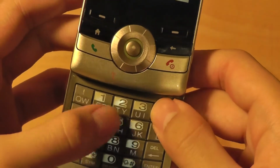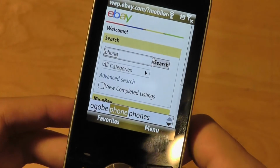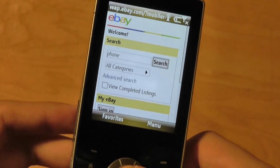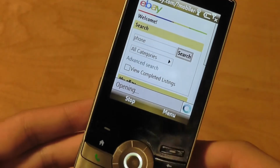So just taking a look at the general keyboard, if I wanted to search something, let's try typing phone. You can see that basically I would type 2 letters at a time, and it does a good job of using predictive text to see what I'm trying to type. And so the speed actually comes out to be relatively fast and responsive. So overall, the experience is actually pretty good, and not too shabby at all, I guess.